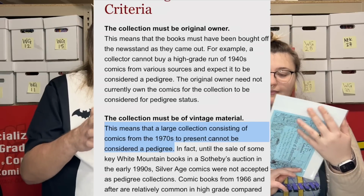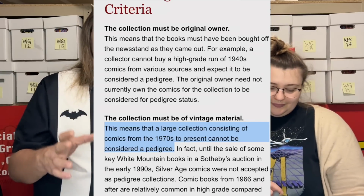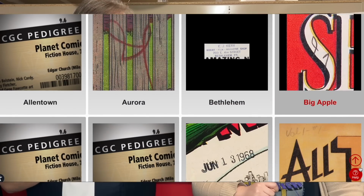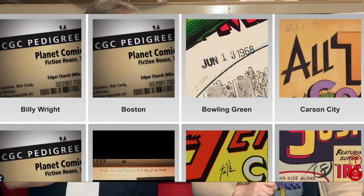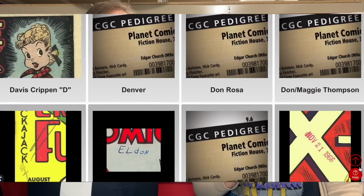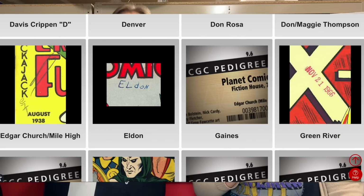Well, that pedigree, so just so you know, we'll do a quick overview. Pedigrees came to market many years ago, and one of the criteria is that they're collections that predominantly have books pre-1970, and there's more than 5,000 books. They're predominantly very high grade. They're not compiled by dealers, they're compiled by collectors. And they're designated with pedigree by CGC. I don't know, there's 40 some odd pedigrees. There's a lot. The most recent one being the Promise Collection, which you've probably heard of. Yeah, and that collection I think ended in 1953 was the last issue, right off the top of my head. I could be wrong about that.